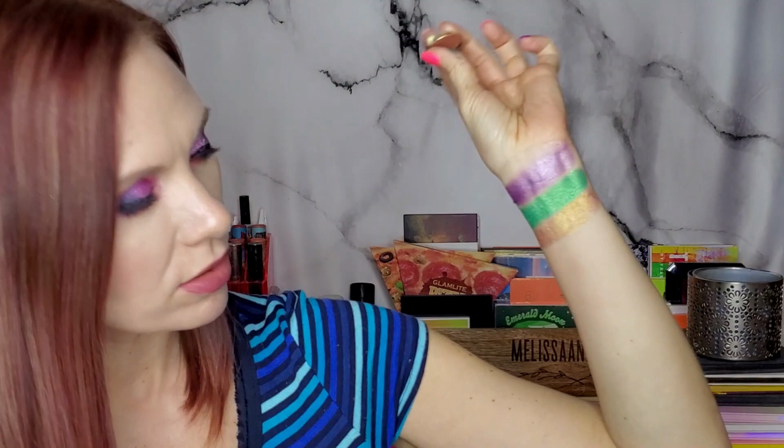I think they're supposed to be, I'm trying to see if I see a shift in the viewfinder because I thought there was supposed to be like a pinky shift there, but I'm only seeing gold. Maybe you guys are seeing a different color. I feel like I have to build these single shadows up a little bit more than I did the ones in the palette. Those ones in the palette, one swipe and it was so foiled, but maybe they're a foiled formula and these are just the shimmer formula.